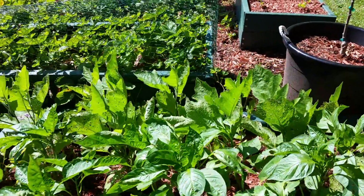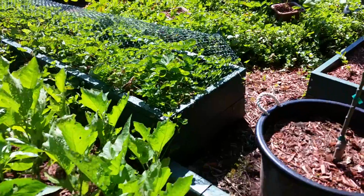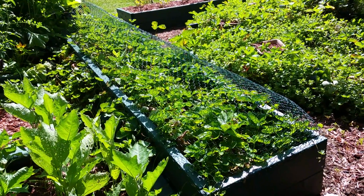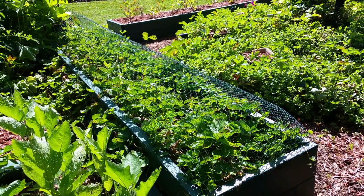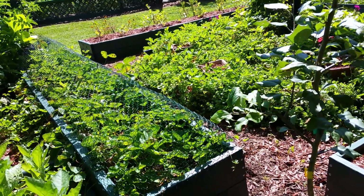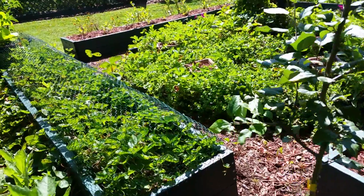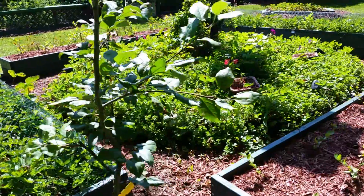When I'm out here weeding things, because you do have to weed even in the boxes, what I do is I pull up some greeneries interspersed with the other things, and I give them to my chickens so they have some fresh greens without letting them out here and really wreak havoc. They have a nice 20 by 20 that they fool around in.